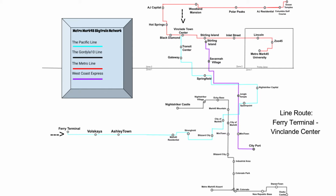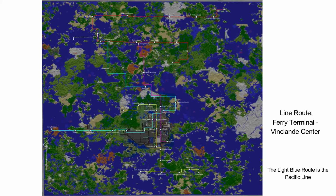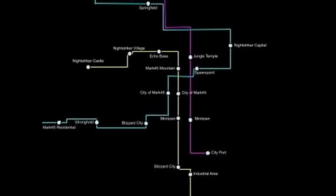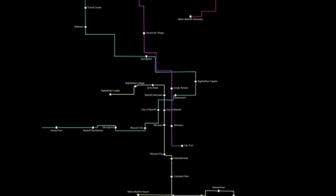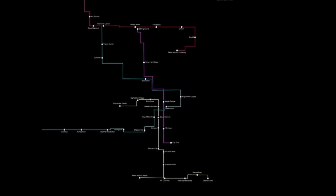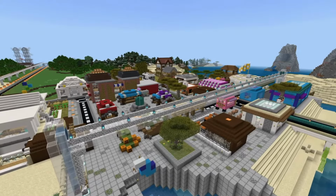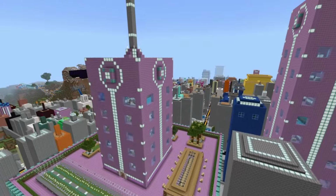The Pacific Line, Metro Mark45's first ever SkyTrain line. Originally called the Pacific Railway, an original stretch was built all the way back in 2014 to link the Zoo 45 with the village of Fulton. Later on, as the city developed, the governments agreed to expand the system and make the Pacific Railway into a full-length metro system that would link places further away, like the Secret Cave, AshleyTown and the world's Stronghold, all together to the city.